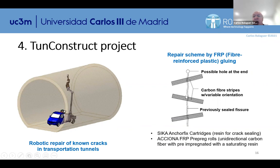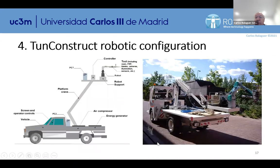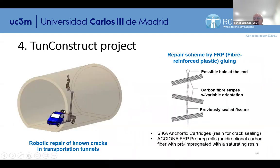It's like reinforcing this crack with a number of these strips, and you can glue each strip to the concrete wall with a special resin from SICA. SICA is a Swiss company, a leader in resins and MC. This is the idea: identify the cracks manually, and by robotic system, identify the position and orientation of the crack and attach these kinds of strips.